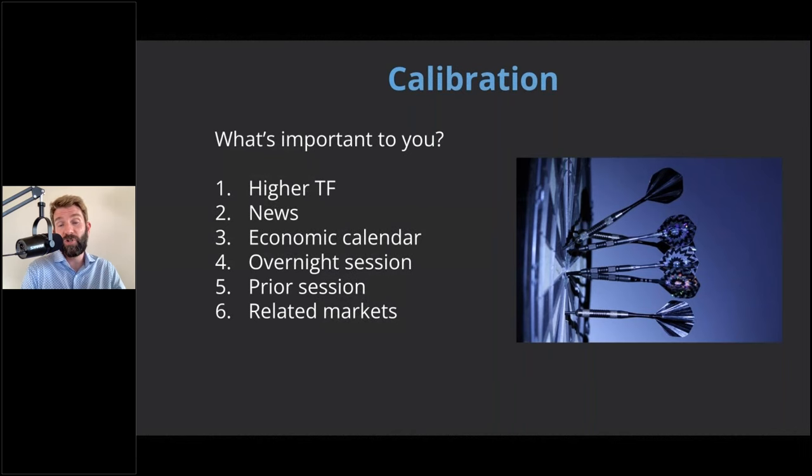What's the overnight session done? That's important to me. Price session, what's a price session? Was it narrow range? Was it volatility expansion? Did we go high to low day? What was it? And related markets, that's not important to me, but it might be to you. Maybe you like to look at the correlated markets. Maybe you like to look at things that are useful to you.